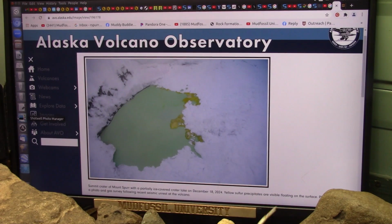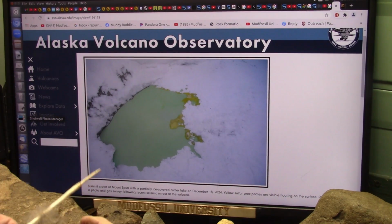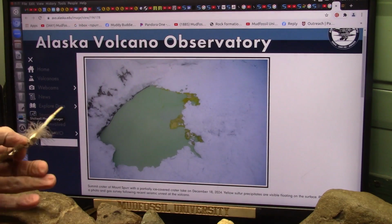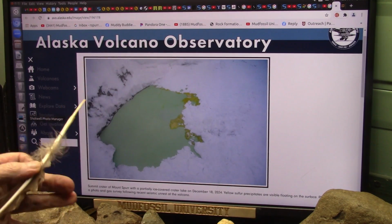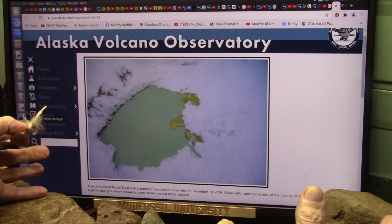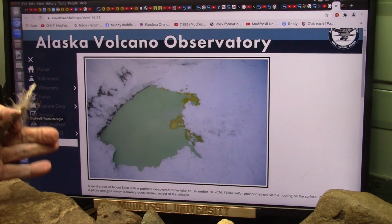All right, when you see colors like this just all of a sudden showing up, that is biology on the move. And I showed you all those little lakes. They are biological little secretors or absorbers of something. That's how biology works in your body.